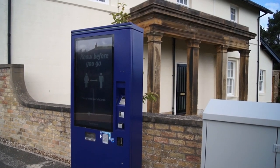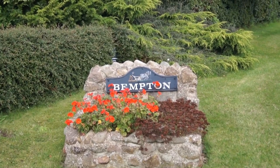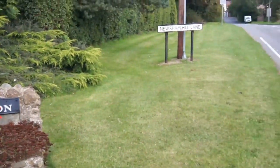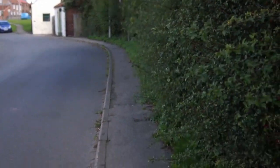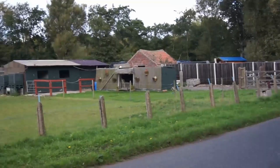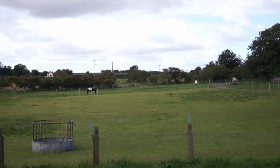I'm going to put my coat on because the wind's picking up a little bit, and then we're going to head into the village. And here we are, welcome to Bempton sign, flower display. The village is down that road. Let's go. So coming to the village. Narrow little path down there that we're trying to stick to with two-way traffic. And horses.